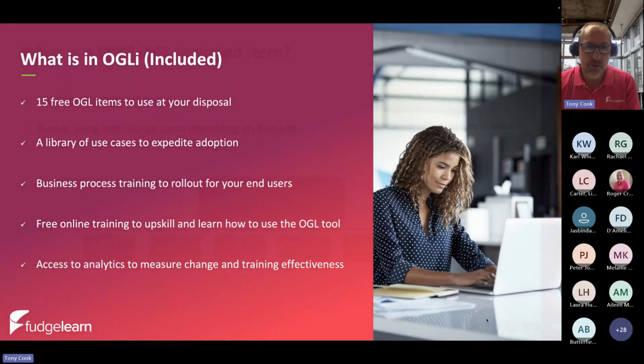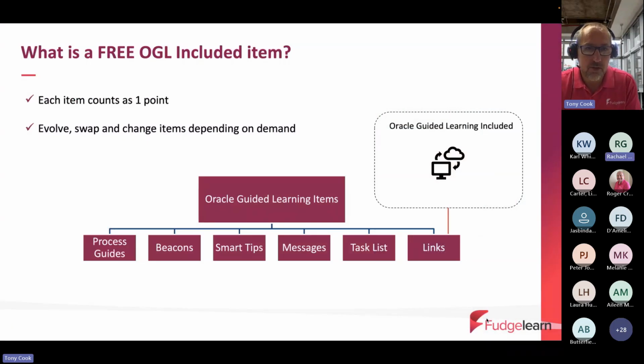So just to bring this to life a little bit more, to make sure that's understood, these are concurrent items in OGL. Each item counts as a single one. As Rachel showed you on the console, you can see the number count that's on the top right-hand side. And those items are listed here. So you've got your process guides, which are taking the users step by step. You have your beacons, which are the red flashing item that Rachel showed you. The smart tips are where you hover and it pops up with information. The messages help you create content that is relevant to specific users based on communication you would like to demonstrate to them. You can also create links to external content and task lists within the widget itself. So hopefully that will bring that slightly more to life for you there.